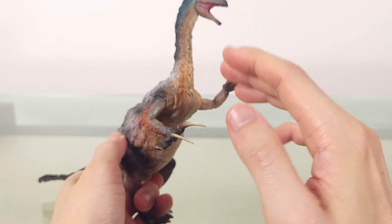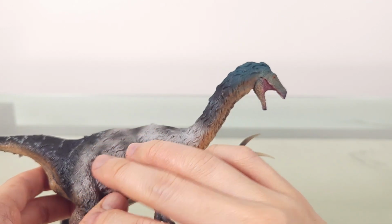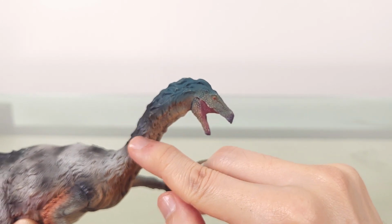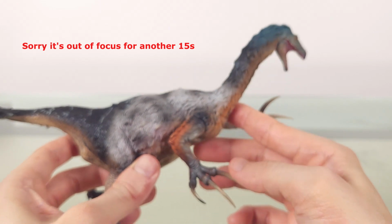So a broad overview of the colour. The dinosaur is extensively feathered. The colour palette comes from this part of the colour wheel. This is mixed with a large expanse of white. Now by and large, the paintwork looks quite natural.